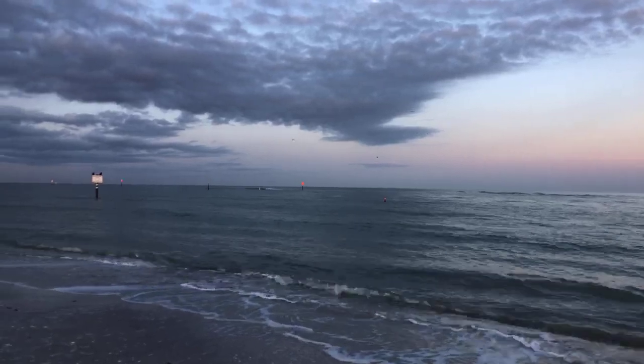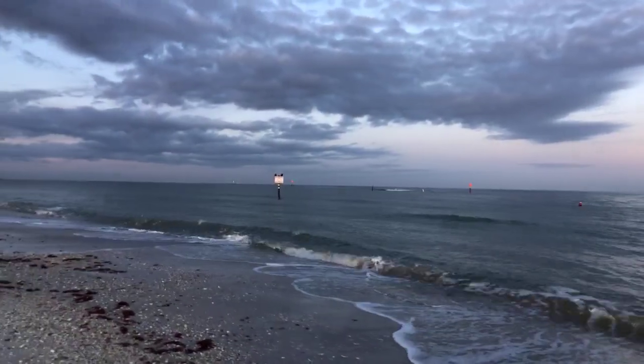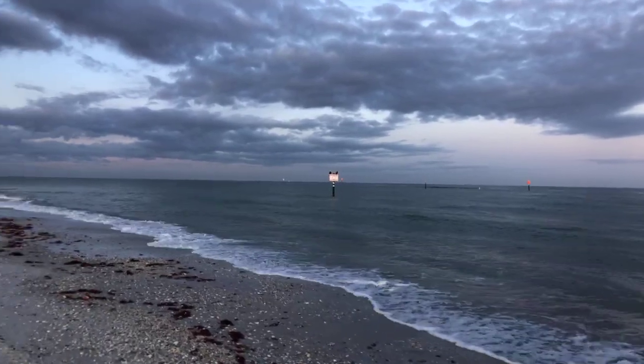Here comes Elsie. Elsie's coming up the beach bright and early this morning. I saw her at the front gate this morning when I was coming in.